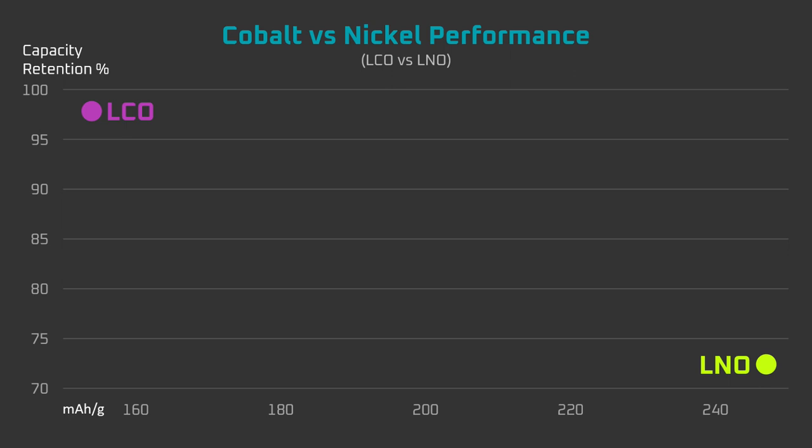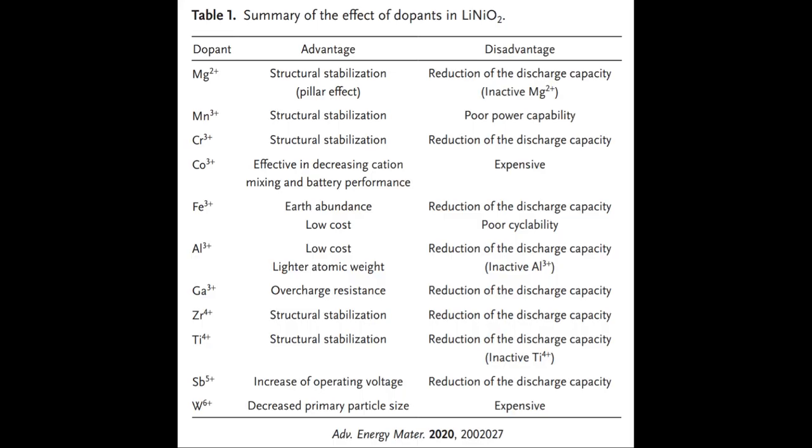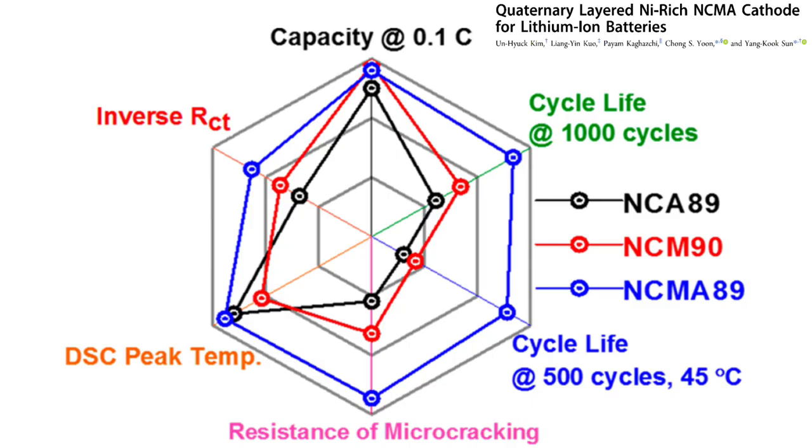A pure cobalt cathode is desirable for cycle life but doesn't hold as much energy. This creates an obvious question and a clear engineering challenge. How do we get most of the benefits of nickel and cobalt without the drawbacks of either? The answer is dopants. By adding small amounts of elements to dope the cathode crystal, it can have a massive effect on performance. On screen are three different doping ratios.